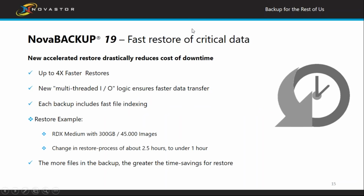NovaBACKUP 19, fast restore of critical data. We decided to focus on restoring in version 19, so our engineers worked very hard to speed up the restore process, because there's nothing worse than spending a lot of time trying to restore data. So one of the results was up to 4 times faster restores. We added multi-threaded I/O logic to the backup and restore process. Each backup now includes fast file indexing. What does it mean to you?